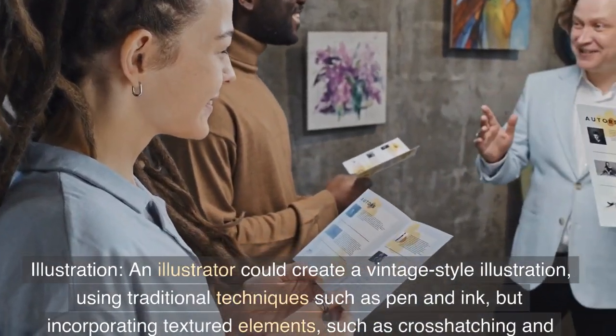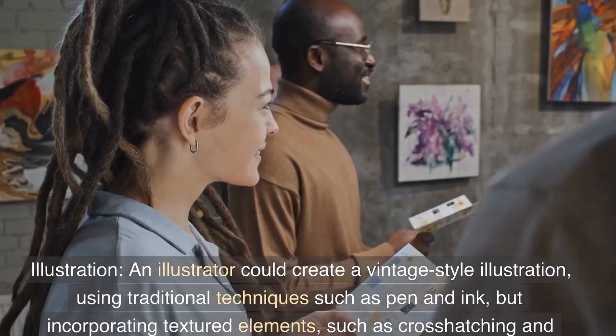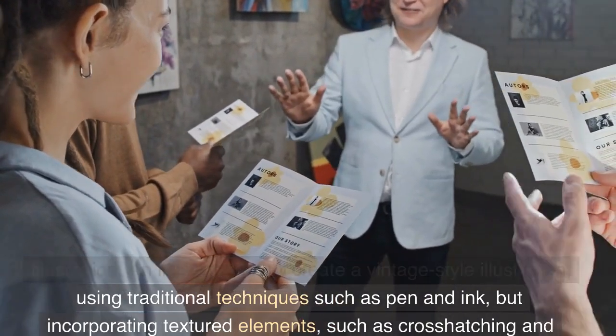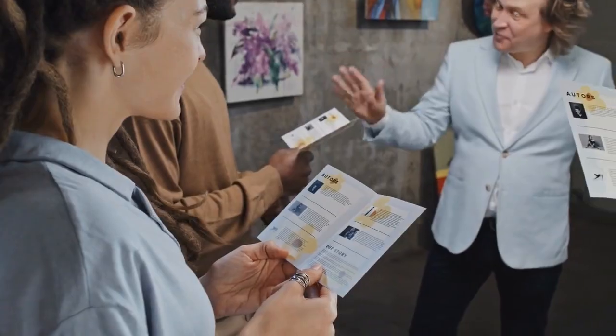Illustration. An illustrator could create a vintage-style illustration, using traditional techniques such as pen and ink, but incorporating textured elements, such as cross-hatching and stippling, to add depth and interest to the lines and shading.